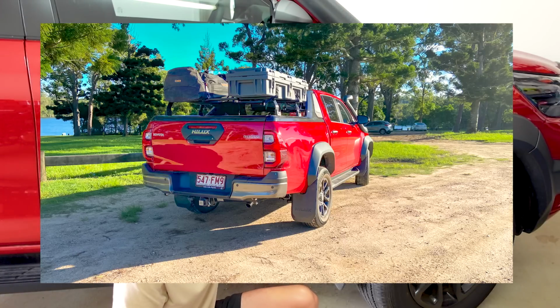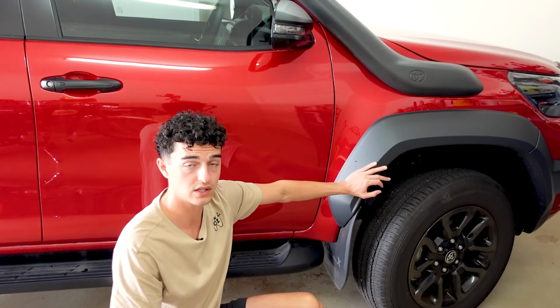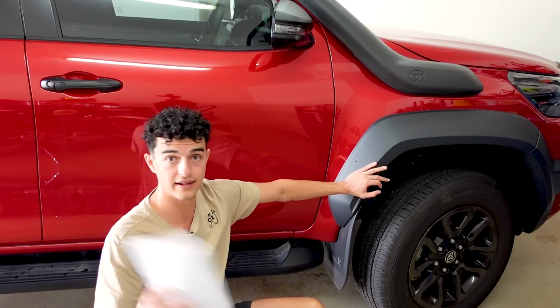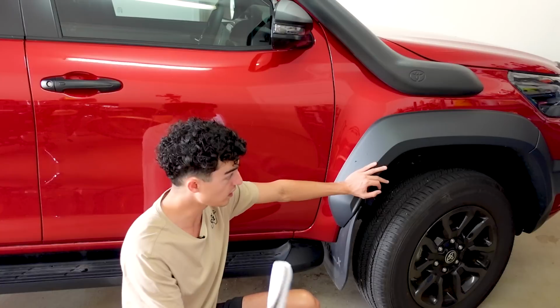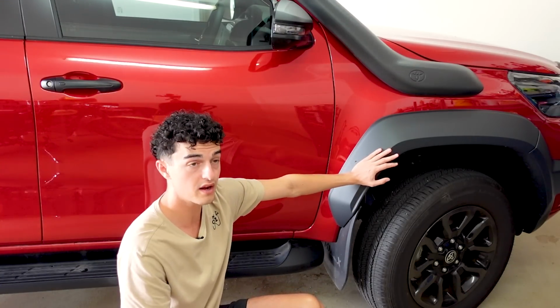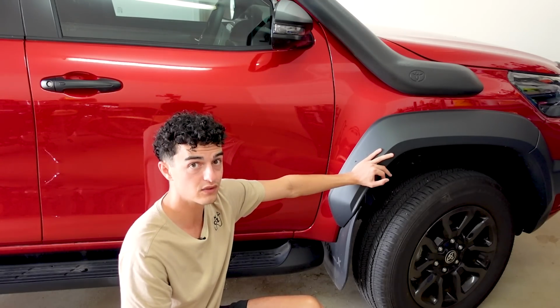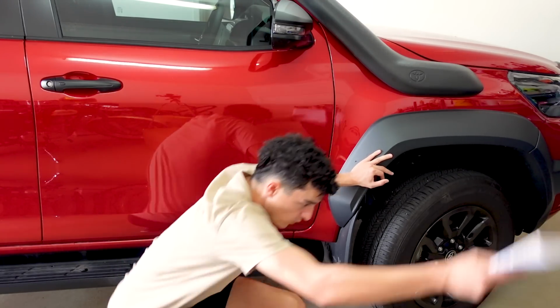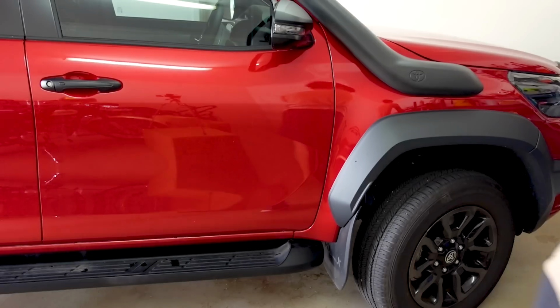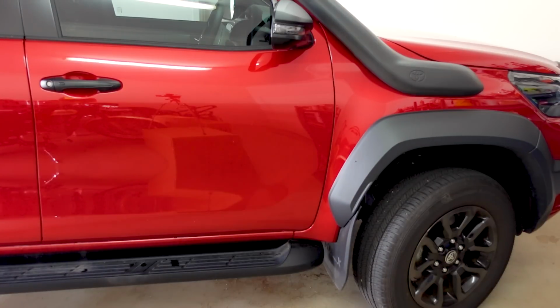So for me, that is a bit of a big annoyance, that the front is a lot lower than the back. I think the rear tray height's fantastic. What I'll probably end up doing is putting some upgraded suspension kit in the front, and I'll probably just leave the back exactly how it is. But it's quite a significant difference from the front to the back. In fact, what I'll do right now is get my tape measure and measure it live on air.